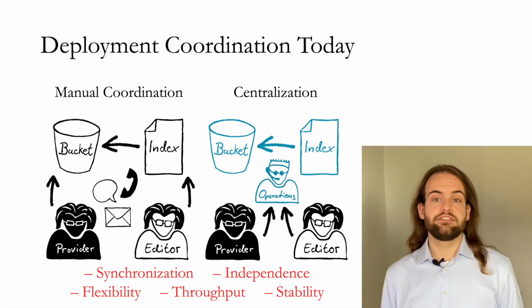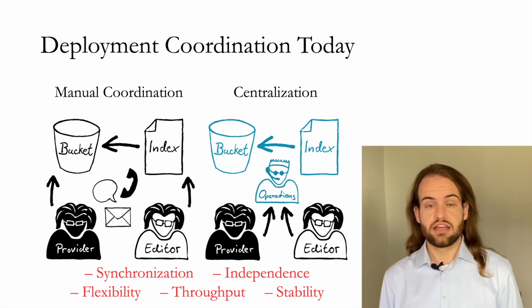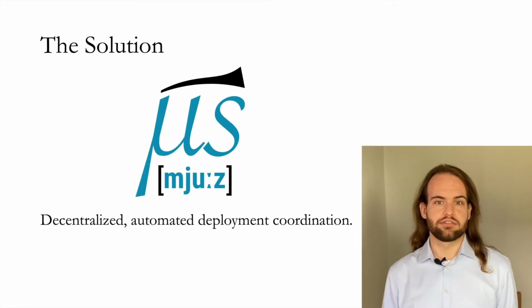There's clearly need for a system that automates coordination in a decentralized fashion. We close this gap by introducing Muse, a novel infrastructure as code solution.